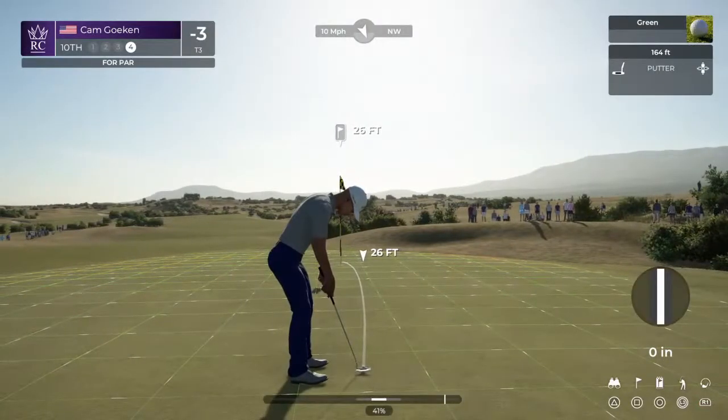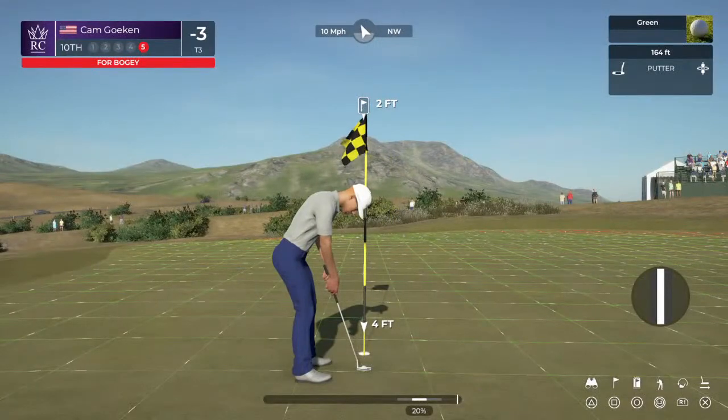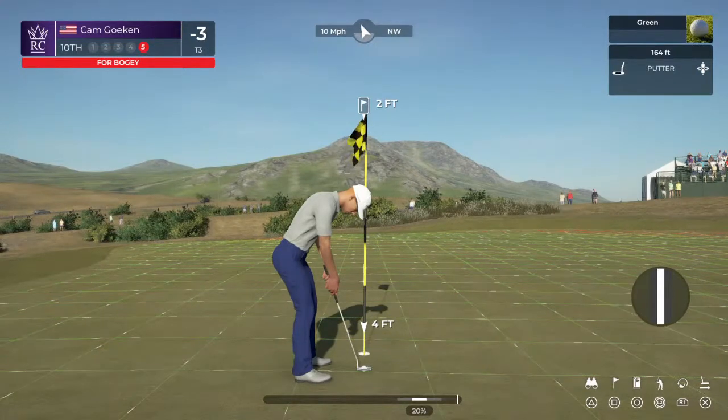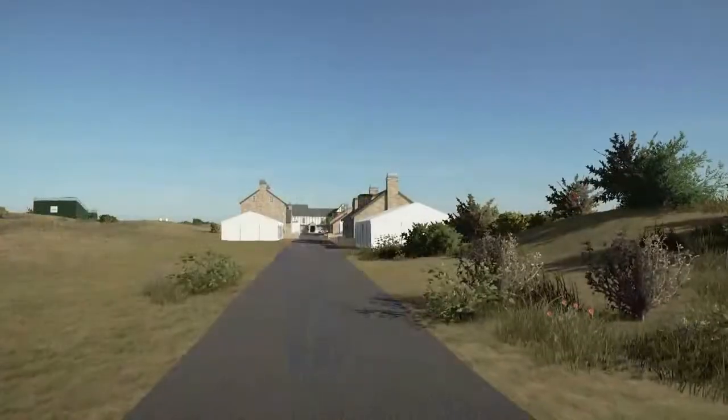John, what's he got in front of him? Well, this one looks like about 26 feet. Was on a good line. And this one is for bogey. And that putt will drop. Well done. Now four back after that hole.